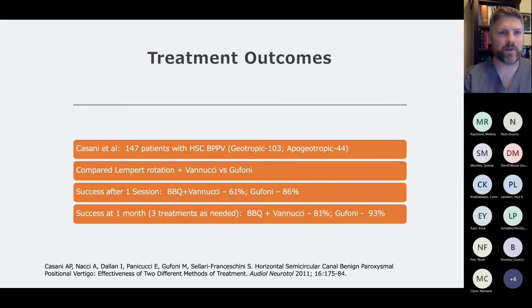The treatment outcomes in these cases, so Gufoni looked at 147 patients who had both geotropic and apogeotropic horizontal canal BPPV, and of course geotropic was more common, as it is, compared the Lempert rotation plus the Vannucci maneuver versus the Gufoni maneuver, and success after one session was 61% for the Lempert Vannucci versus Gufoni at 86%, and then at 1 month, both are quite effective, 81% for the Lempert and Vannucci, and 93% for the Gufoni maneuver.